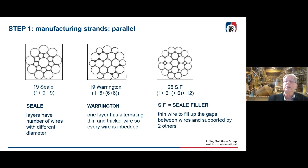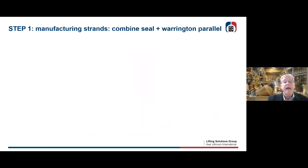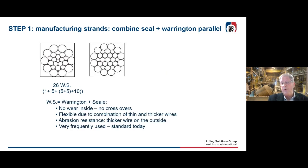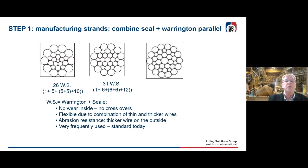You can also make a filler construction. That means that you fill up the empty spaces between the different layers with some filler wires. You see there the thin wires, and you end up with a wire which is also supported by two wires underneath. Yeah, and then you could also join the Seale and the Warrington construction in one construction, which we call WS, Warrington Seale.